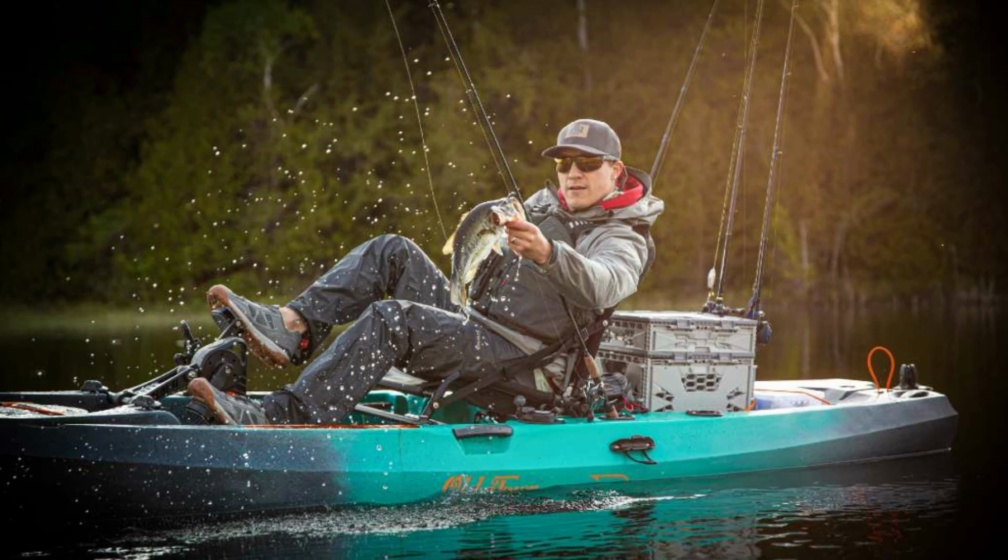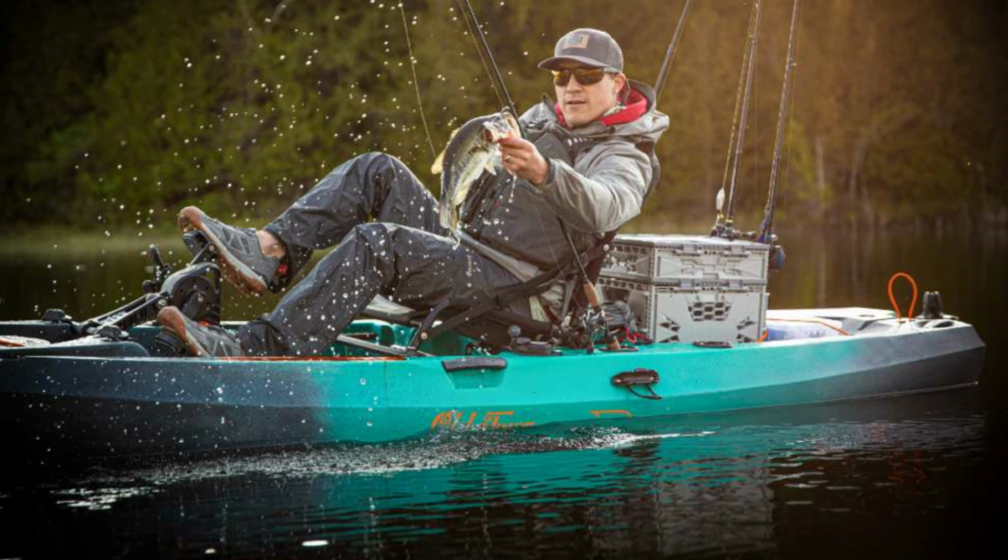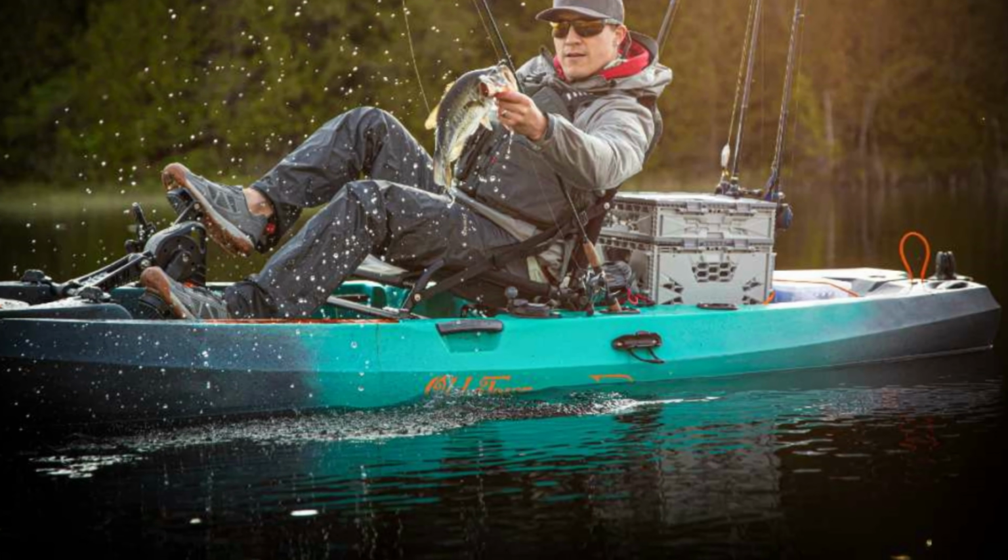Mounting your gear is simple, with 2 track rails for your rod holders and other accessories. If you've ever struggled to find the right spot for your rods, this kayak gives you the flexibility to set them up exactly how you want.